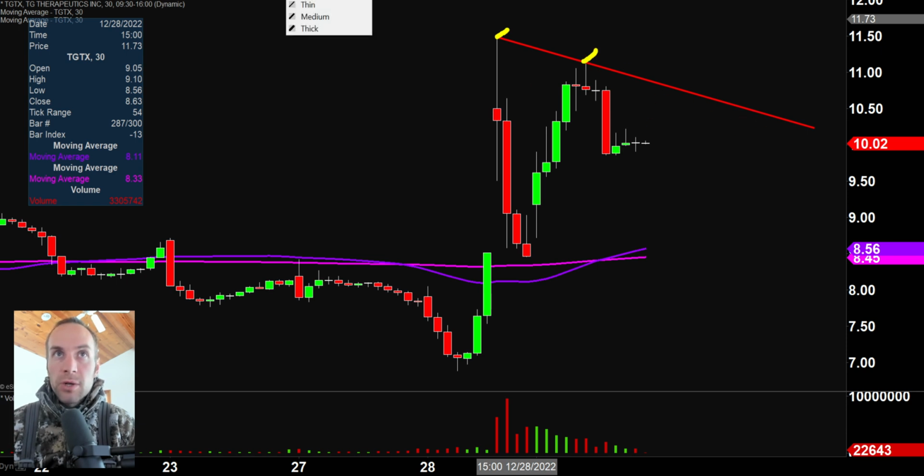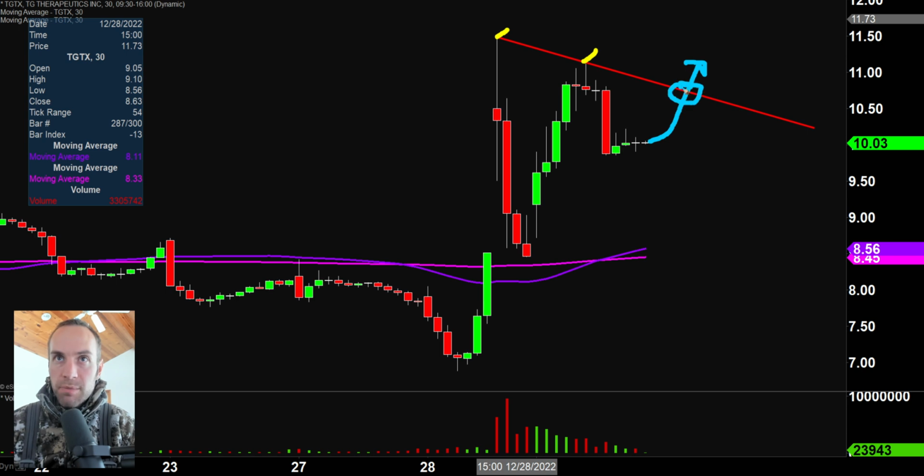So like I said earlier, does that guarantee anything? Absolutely not. But is it valid to think that if the price can come back up here, get the break up through there, that trend line break in and of itself could create additional buying pressure? That is certainly a plausible outcome that could play out from there.